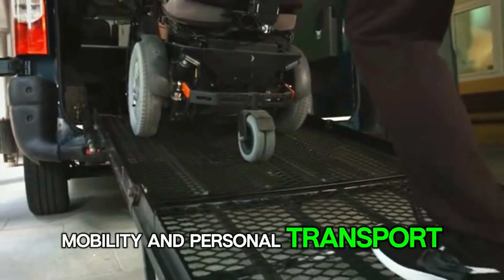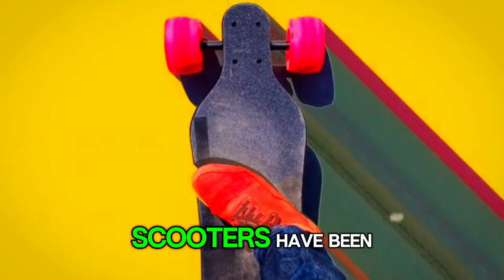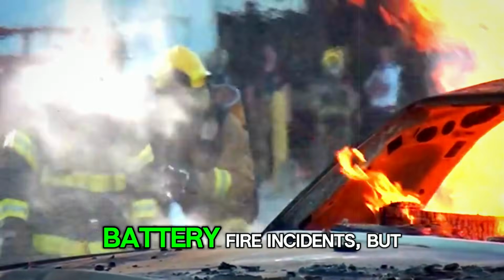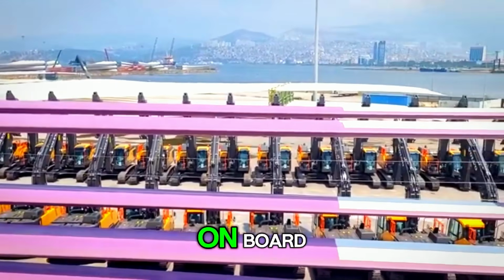Mobility and personal transport gear has seen the most significant policy evolution in the last couple of years. Hoverboards and self-balancing scooters have been banned since around 2016 on most lines due to battery fire incidents, but they're worth mentioning because people still try to bring them. They will not make it on board.